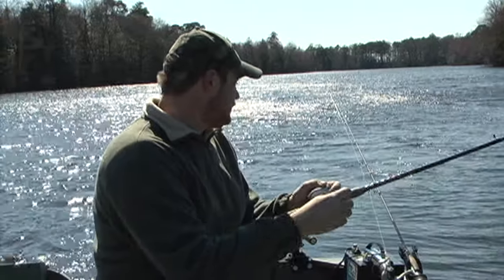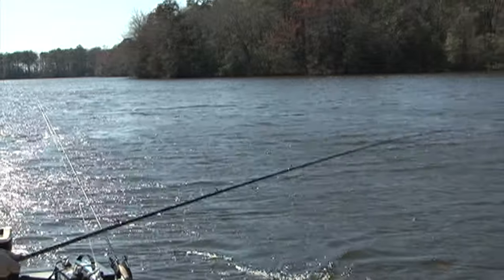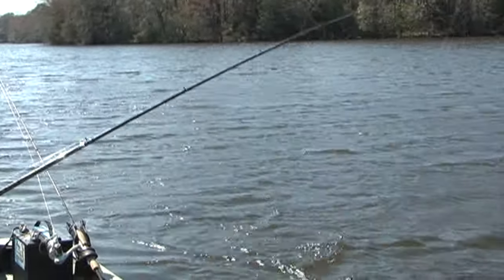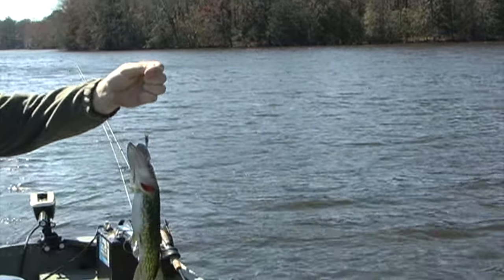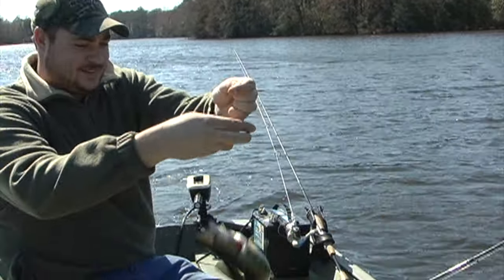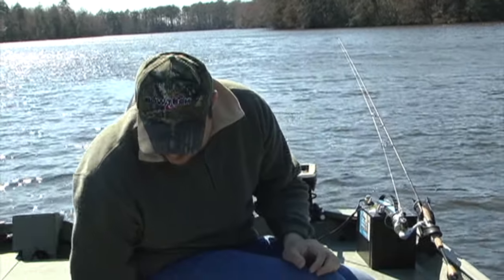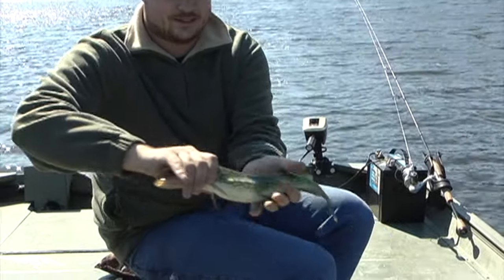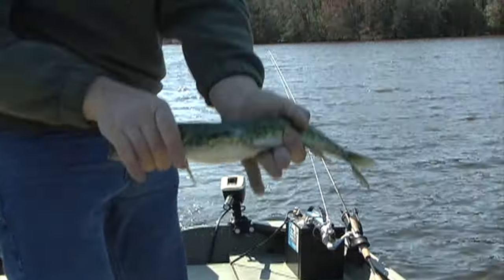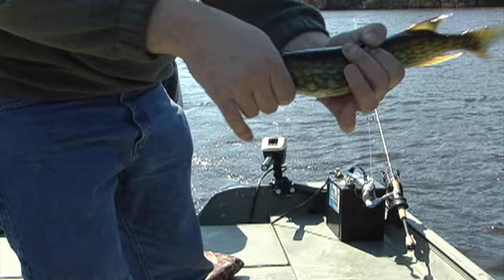Crappie trolling here, but I think we hooked something that's not a crappie. Another pickerel. Oh my goodness, look at that fatty. He just ate something. He was still hungry for more. Let's get a video of this guy here. Look at what's in his belly, sticking out like that. I'm not sure what it is, but he just ate and he was hungry for more. Let him go digest his food a little bit.